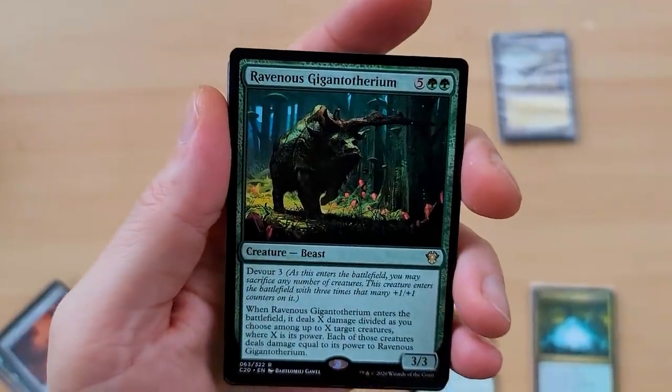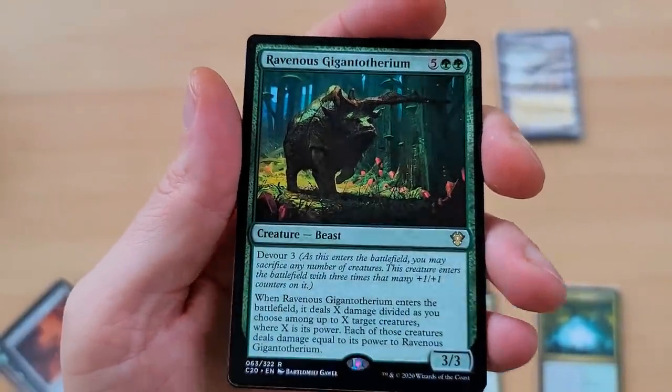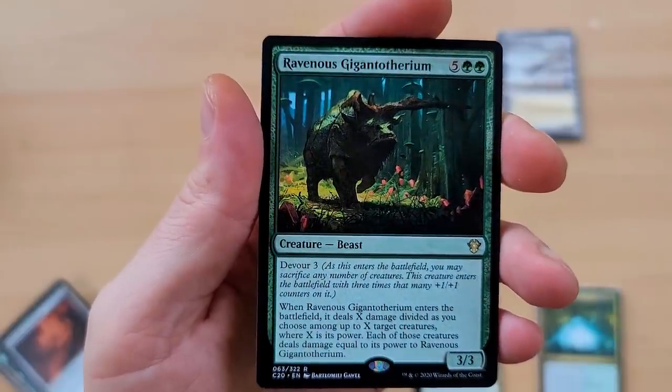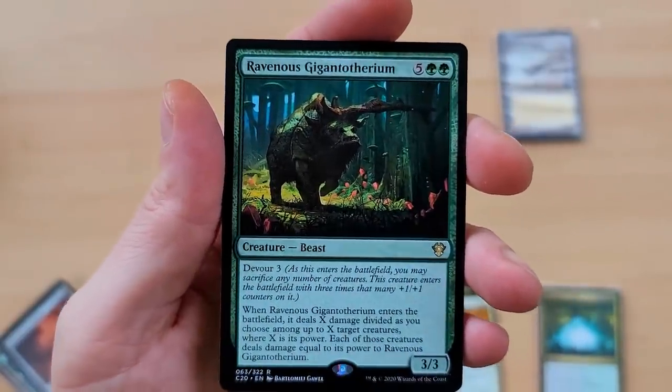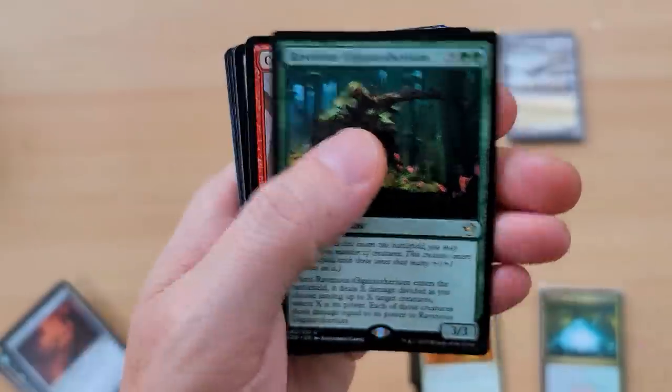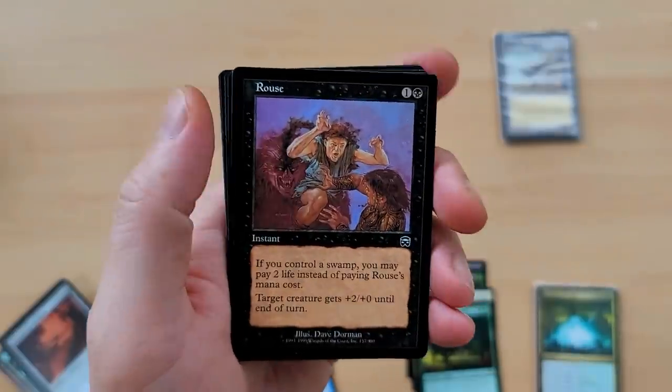Whoa, Ravenous Gigantotherium with Devour 3. This isn't one of those cards that recently went up, is it? No. No, it's not. It can't be. That's cool, though. Sweet big boy. Does a whole lot of stuff. Okay. Crash Through. The Fairy Rose.